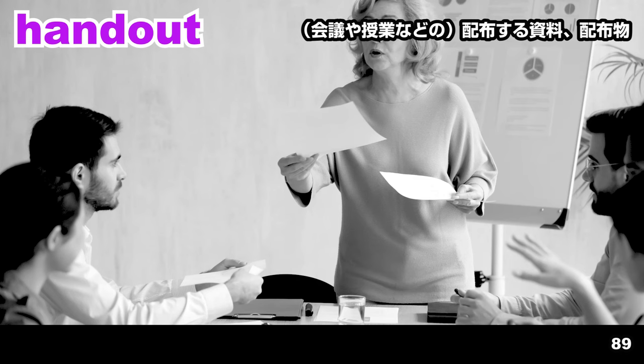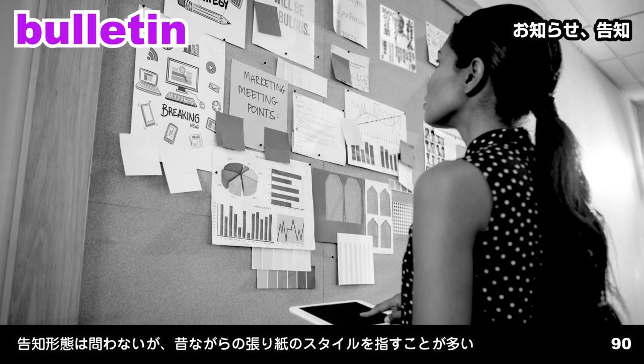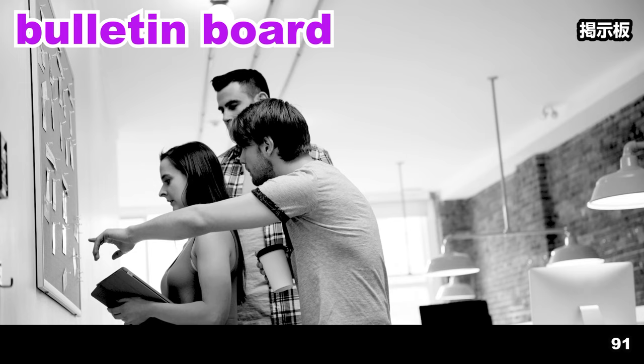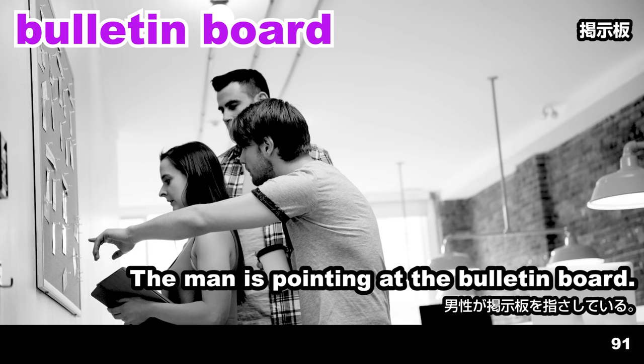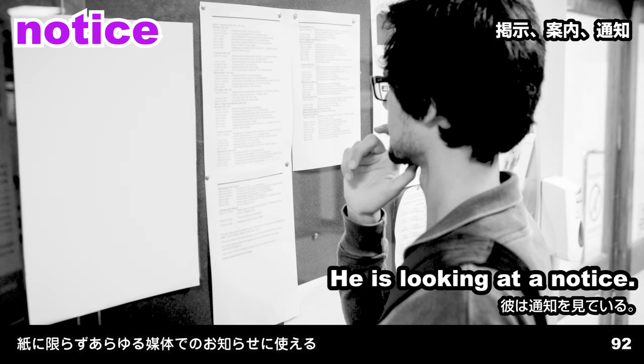Handout. She's giving everyone handouts. Bulletin. Bulletins have been posted on the wall. Bulletin board. The man is pointing at the bulletin board. Notice. He is looking at a notice.